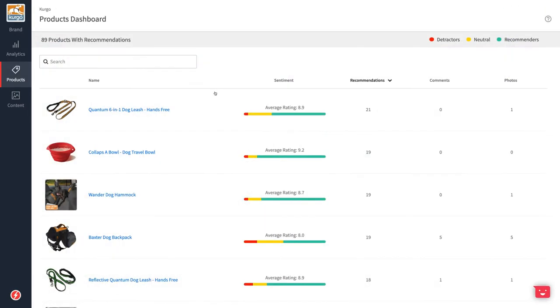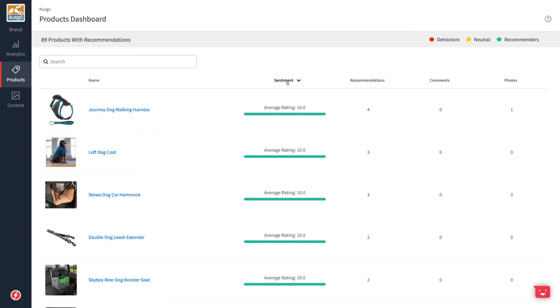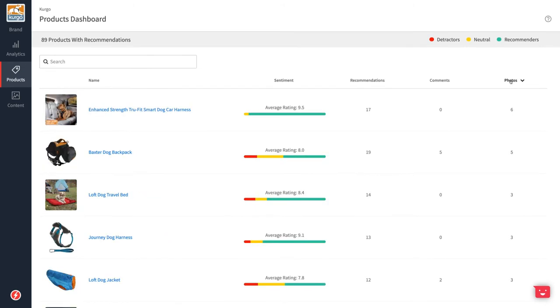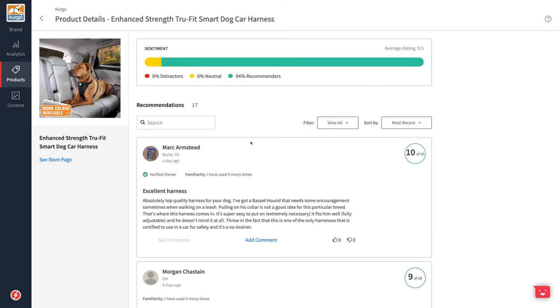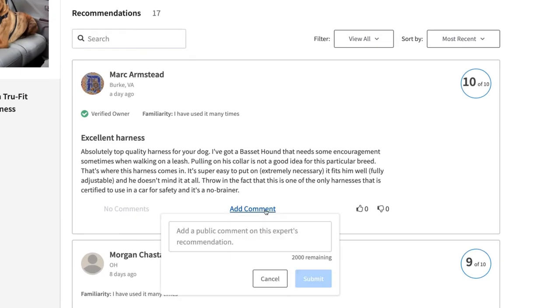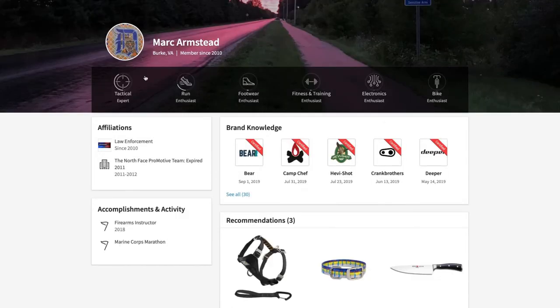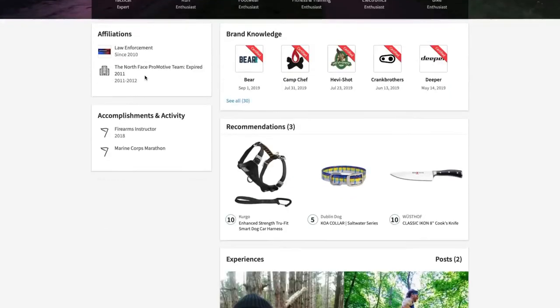Products is your place to manage your brand's expert recommendations. You can see which products have the highest sentiment amongst experts, which ones need some love to garner more attention, as well as your products that feature great UGC. Most exciting, though, is the ability to respond to experts and let them know you acknowledge and appreciate their feedback. Plus, you can see their profile and learn about their affiliations, accomplishments, the brands they're interested in, and the photos or recommendations they've shared.